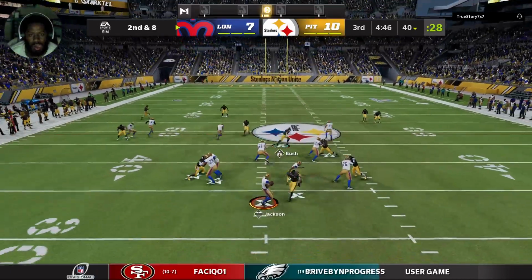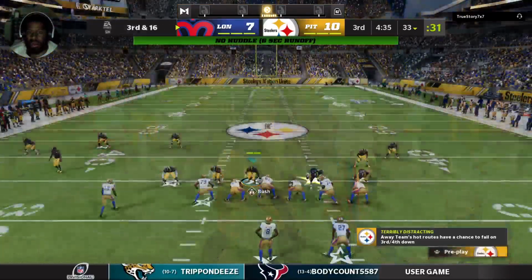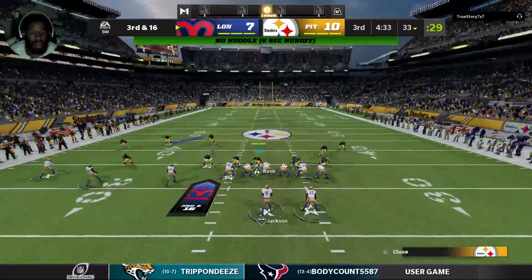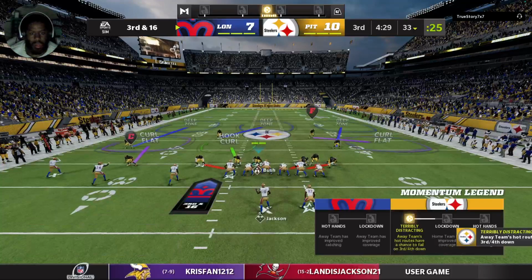Off the play fake to Dobbins. Here's Jackson. And the Steeler pressure too much here. He's going down. Well, the terrible towels here at Heinz Field out in full force. Here's 3rd and long.